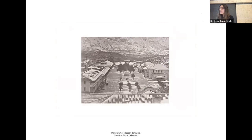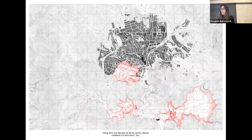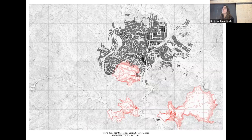In the municipality of Nacozari de García in Sonora, a series of dams are the result of copper mining. And we were asked to work with La Moctezuma tailing dam. For those of you who are not familiar with a tailing dam, the tailings are these red marks in this map. And in black is the Nacozari de García town. We're talking about a population of approximately 11,000 people.